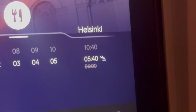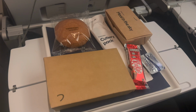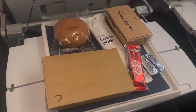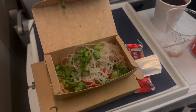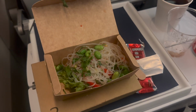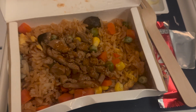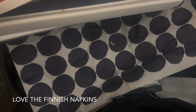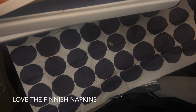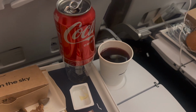It was then quickly dinner time, and I picked the sweet soy braised beef with rice and vegetables. I know that because it was on the menu. The standout for this meal for me was actually the cold starter plate, which was a Thai grass noodle salad. This was really yum. To go with the meal, I had a Coke and the famous Finnair blueberry juice, which, going off my reaction here, was pretty good.